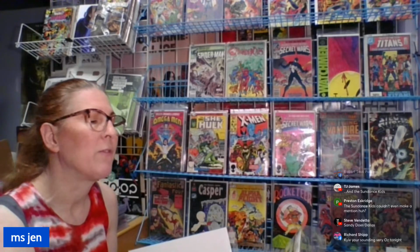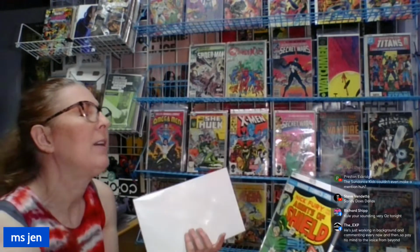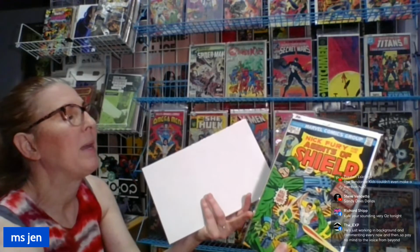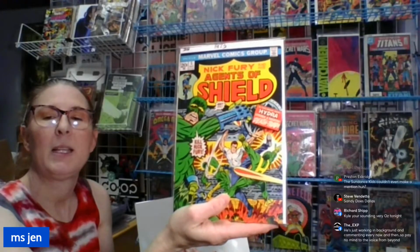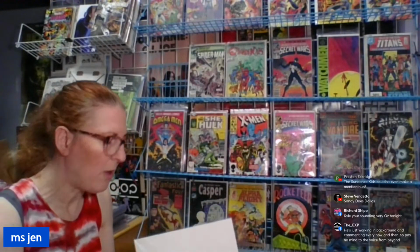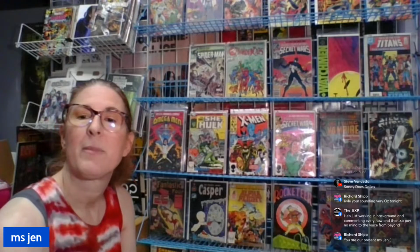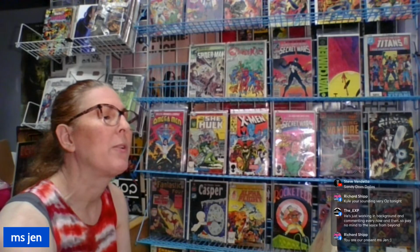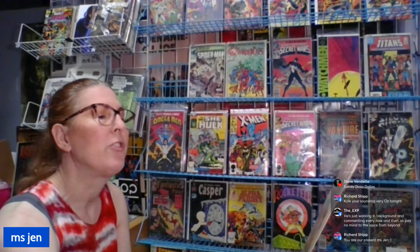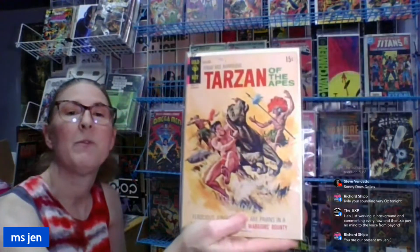Nick Fury and his Agents of S.H.I.E.L.D. number 5. This one has Hydra, including maybe Hydra Bob on the front cover. 1973. This one does have some bug bites right here, but otherwise gorgeous, and it is just 20. I love Hydra Bob. I want a whole TV show based on Hydra Bob, because there was a comic book series they did that was awesome. I'm your present. Aww. And then Edgar Rice Burroughs' Tarzan of the Apes, a Gold Key comic. Ferocious jungle beasts are pawns in a mighty struggle for the warrior's bounty. 1971. That one's 15.